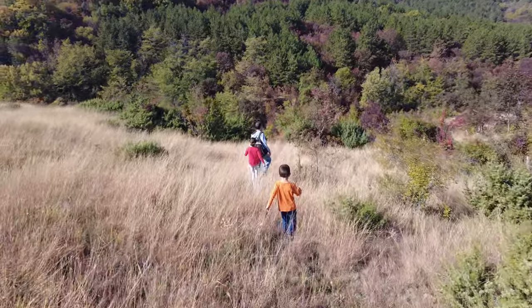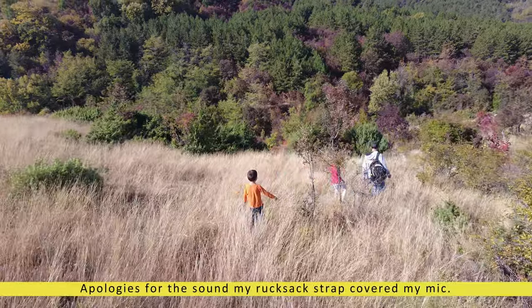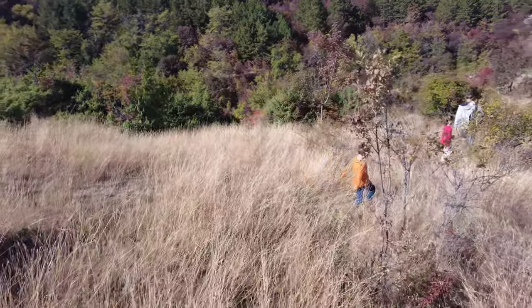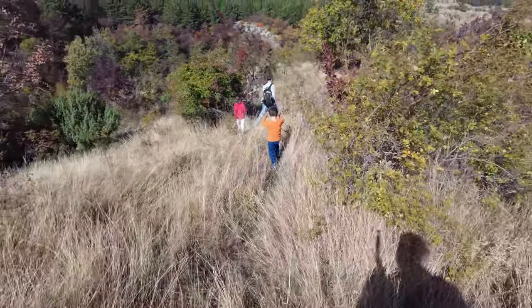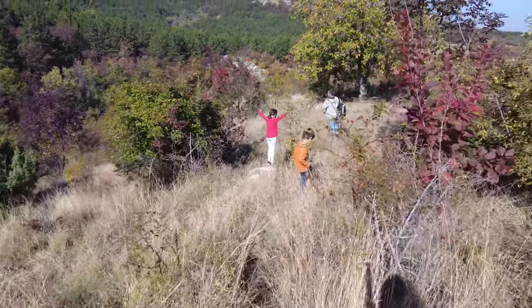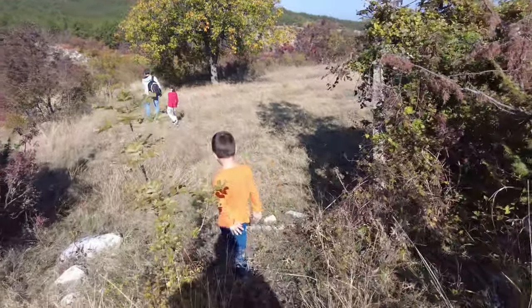So, we have just been told that there is a waterfall down this way and our little guide is going to take us there. So let's go and have a look, see what's going on. Sorry about the bouncing, but the ground is uneven here. Come on, little guide, show me the waterfall.